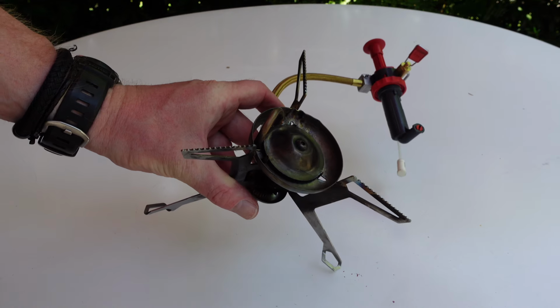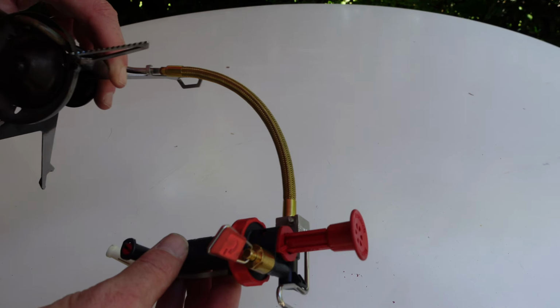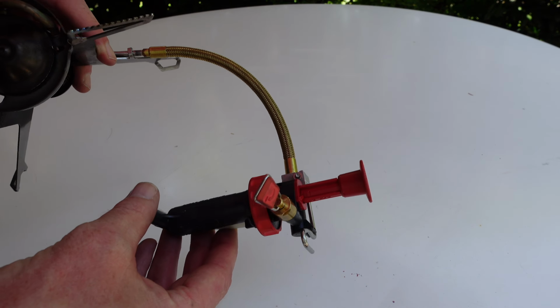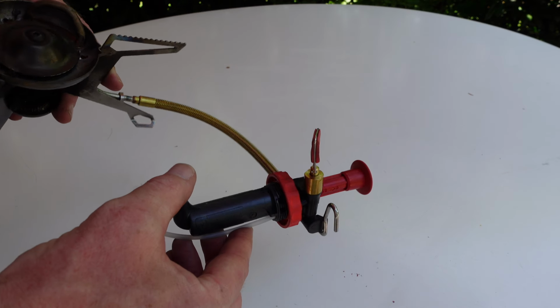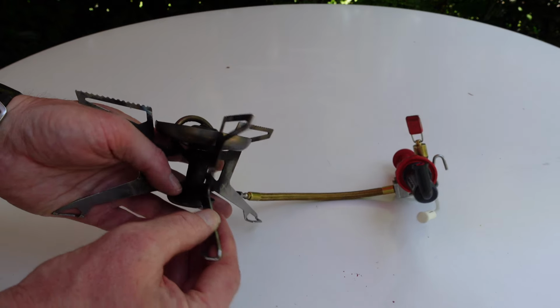I mean, once you've finished using this, then you need to clean it thoroughly. It does smell of petrol, to the point where I had to store it in a separate external bag, because I was concerned with cross-contamination of the smell on my clothes, my kit, my sleeping bag. So I actually had a separate bag just for this stove.